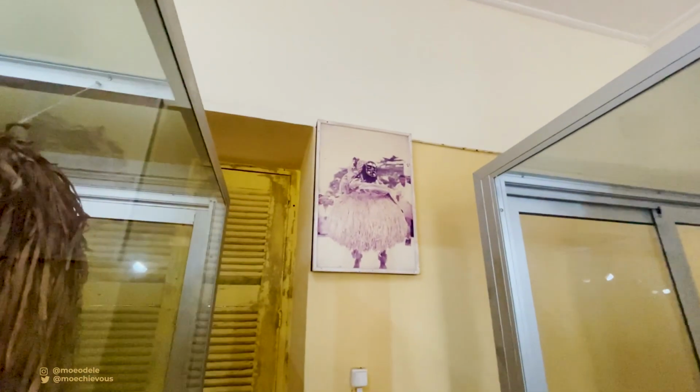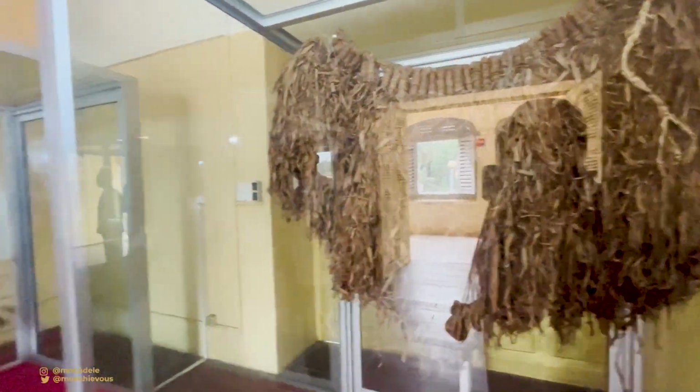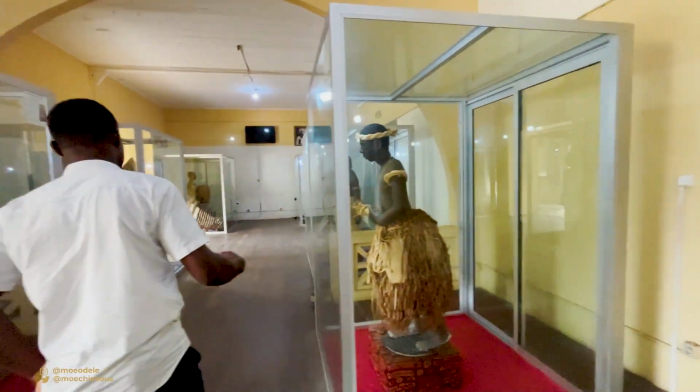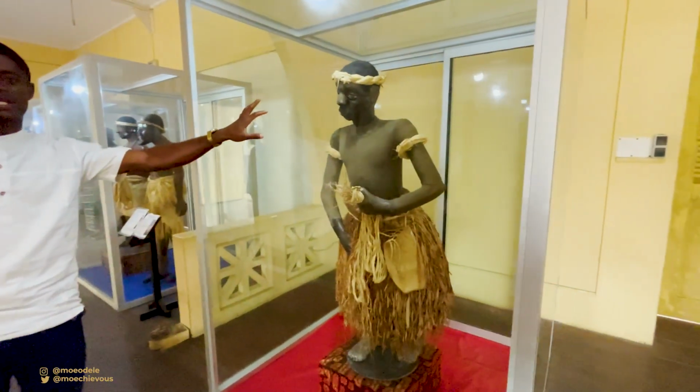And the skirt is made of raffia leaves. So the mask is not alone, it's led by this guy. The guy speaks for the mask.